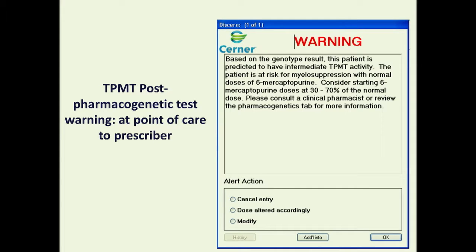So this is what one of our post-test alerts looks like. Here, for TPMT, the physician went and ordered TPMT. It found out that the patient had intermediate TPMT activity, and you were supposed to consider a lower dose here. What I think is really nice is that the clinician can then choose to dose right from this screen. They can modify it, they can cancel the order, or they can actually prescribe the recommended dose.